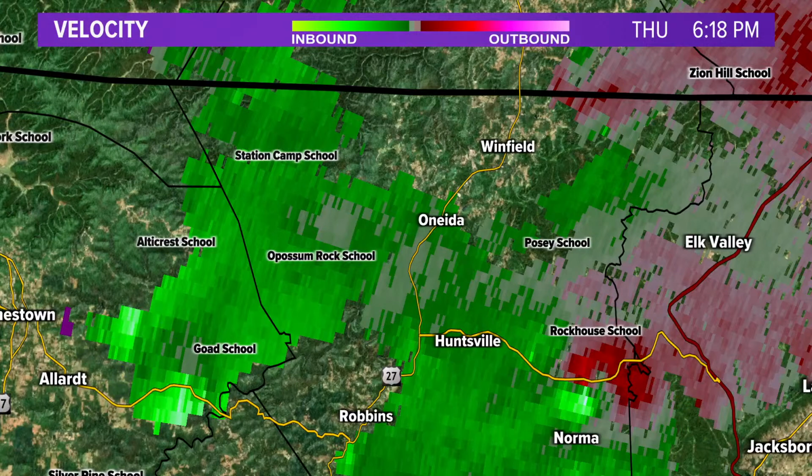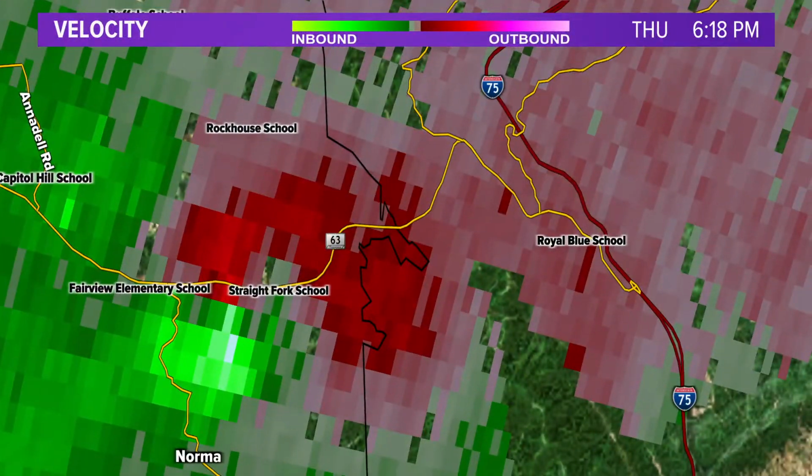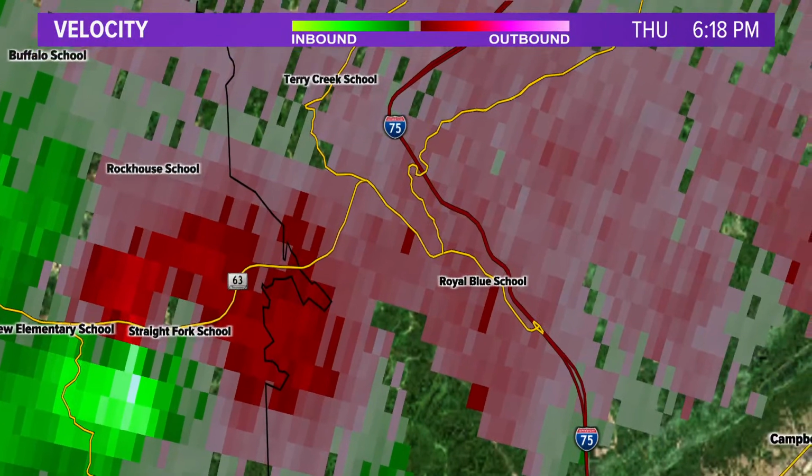Again, the strongest storm that we have right now in our area is this one that is now to the north of Norma. So let's give you an update on the latest with this one. Again, this storm now moving near Straight Fork Road. It's kind of following along State Road 63, and it's going to stay on that path into Campbell County.